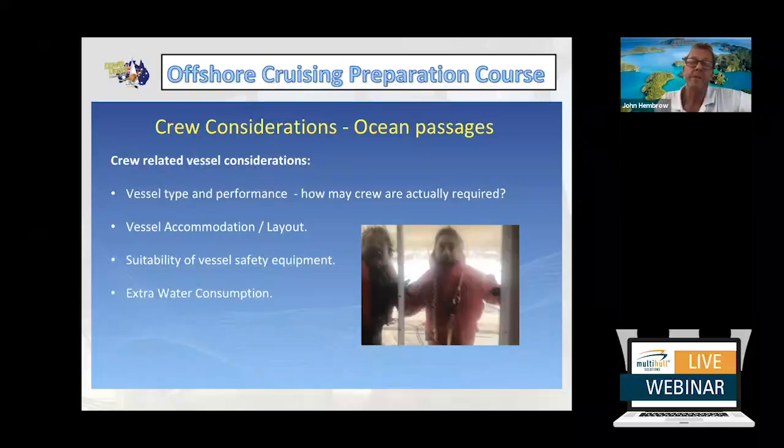Extra water consumption. You double the number of people on the boat, you double the amount of water that you need to have available when you're on passage. So does that mean we're going to need a water maker, and we're going to perhaps have to stop along the way to make more water? Extra power consumption. You'd be absolutely amazed what happens to your battery bank when 3 or 4 iPads, iPhones, laptops get plugged in to recharge them after everyone's been watching movies all night off watch.